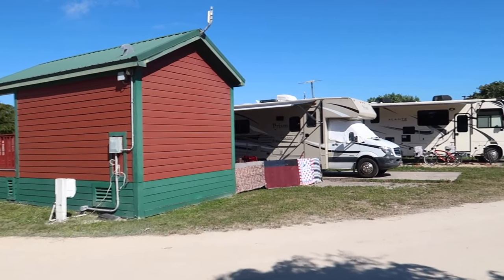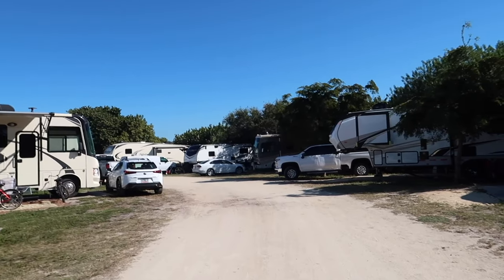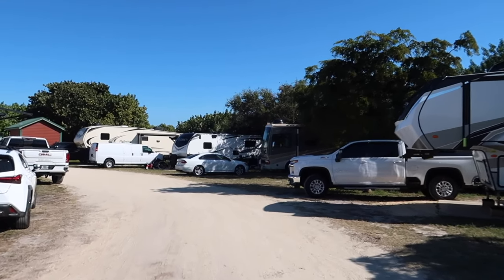39. This is a pet friendly campground, but I believe you have to show shots and stuff, so make sure that you contact them before you bring your pet.